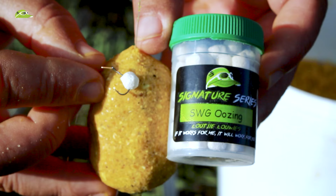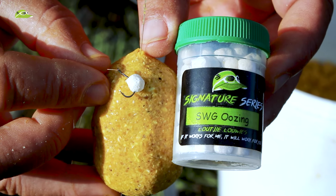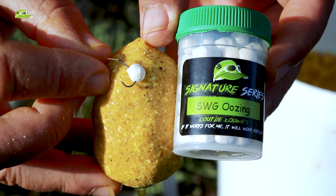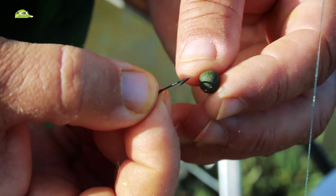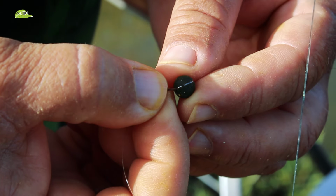My second rod is ready to go out, and on my bottom hook I've got our sweet white garlic float. It just says SWG on the sticker. It is a float that works throughout South Africa. One of the strongest and most potent, and definitely the sweetest garlic float that you're going to get on the market. And it gets my mouth watering just when I open the bottle, and I don't even eat a lot of garlic. Then on the top hook I've got one of our new products, a honey bullet.